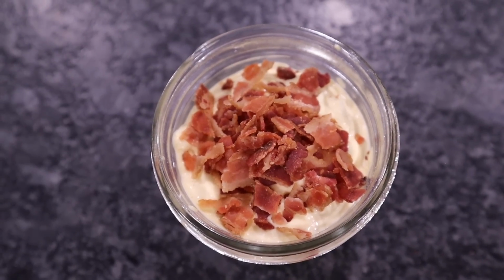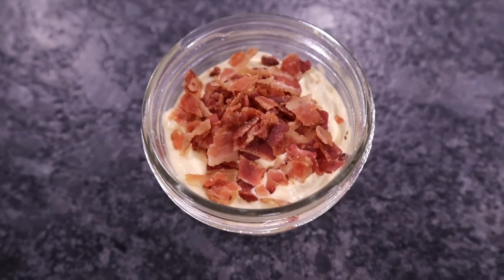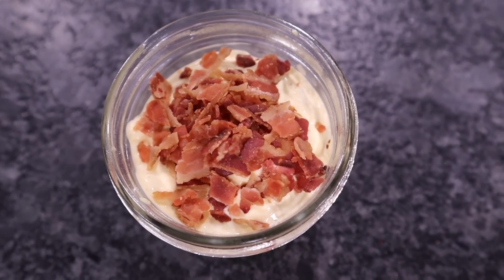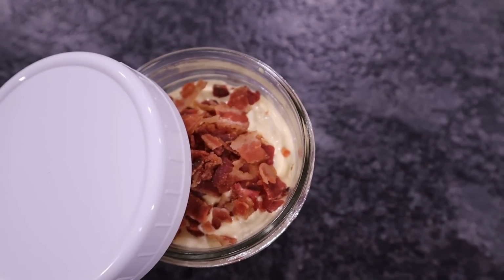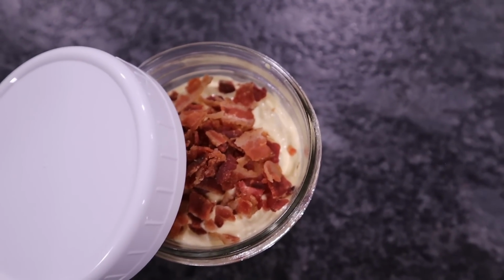To the top, crispy crumbled up bacon. What I normally do is I skip the bacon. I'll store this in the refrigerator. When I'm ready to eat this for lunch or dinner, I'll go ahead and crisp up my bacon, sprinkle it in, and stir it up. That way it keeps it crispy.